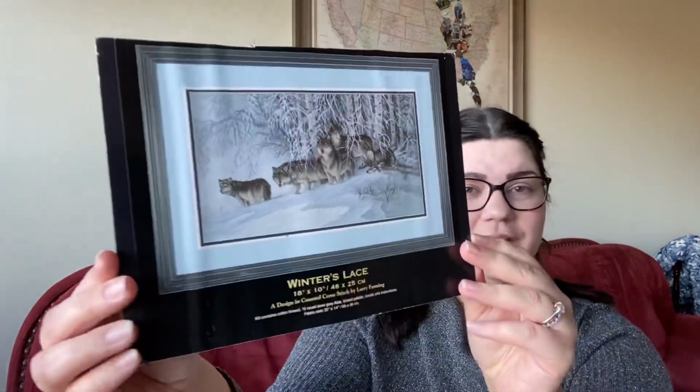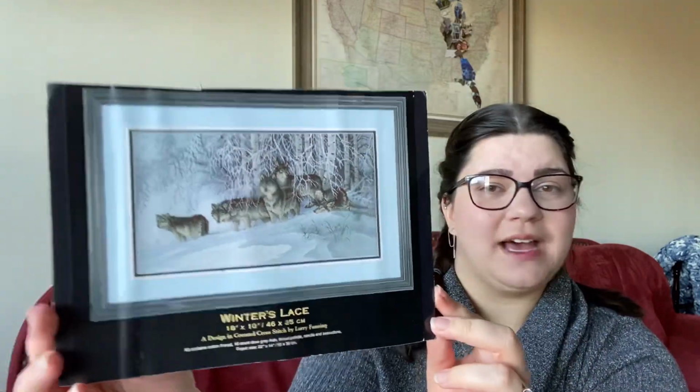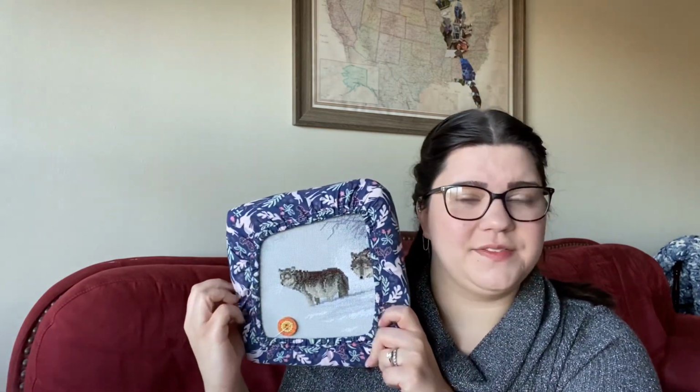So now we can get into WIPs. The first WIP I have for you is Winter's Lace by Dimensions. Here's a cover photo. So obviously for this, I'm just using the called for kit Aida and flosses. It's a 16 count Dove Gray Aida. And here's where I'm at. I just left it in the Q-snap because you can see everything that I've done in here.